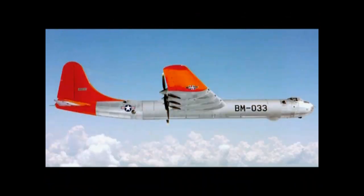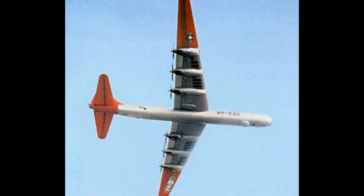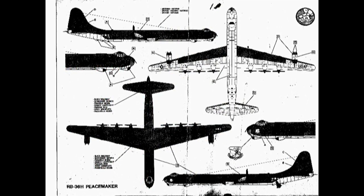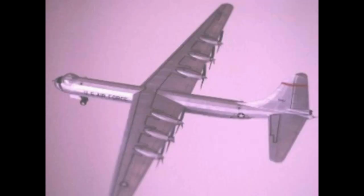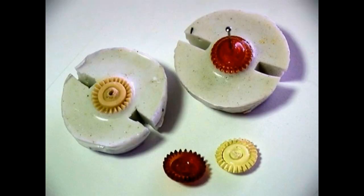The B-36 was Strategic Air Command's Peacemaker bomber. Now there's an oxymoron, but it has the dimensions of an Endurance rubber model, so I picked up the Monogram 1/72nd kit in 1989 and stick and tissued it to a 39-inch span central axis rubber model with power geared out to all six pusher props using gears that I molded myself from 2-ton epoxy.